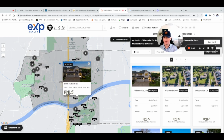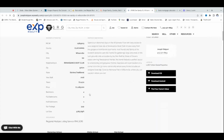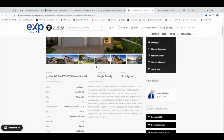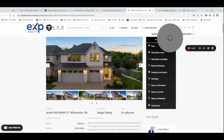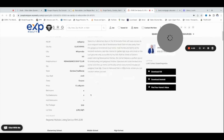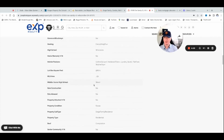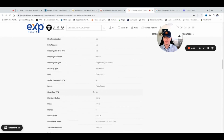Okay, this is a really nice home, 1.085 million. So let's see the difference in cost of that one. This is in the Renaissance Boat Club in Wilsonville, right by the river. I think all of these normally have a boat slip that's deeded to them. Beautiful homes right by Memorial Park. So $1 million, and let's see what their property taxes are.